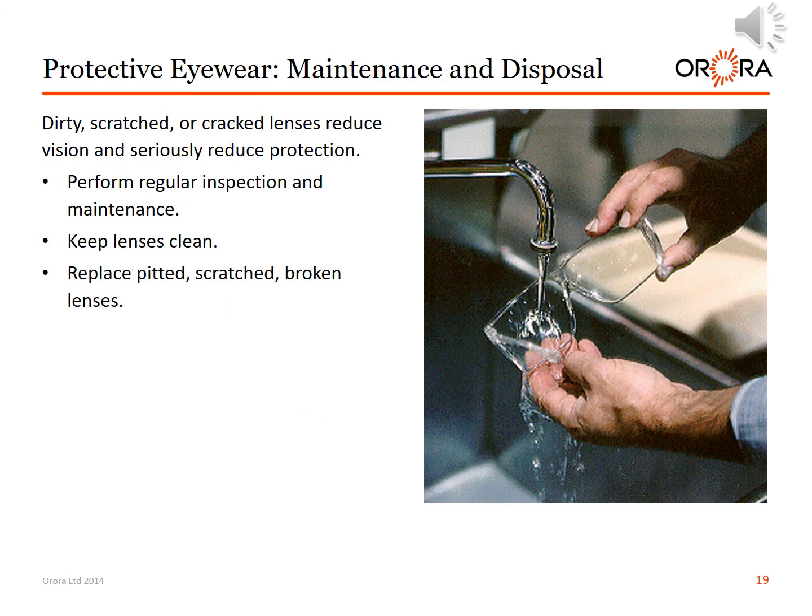Protective eyewear maintenance and disposal. Dirty, scratched, or cracked lenses reduce vision and seriously reduce protection. One: perform regular inspection and maintenance. Two: keep lenses clean. Three: replace pitted, scratched, or broken lenses.